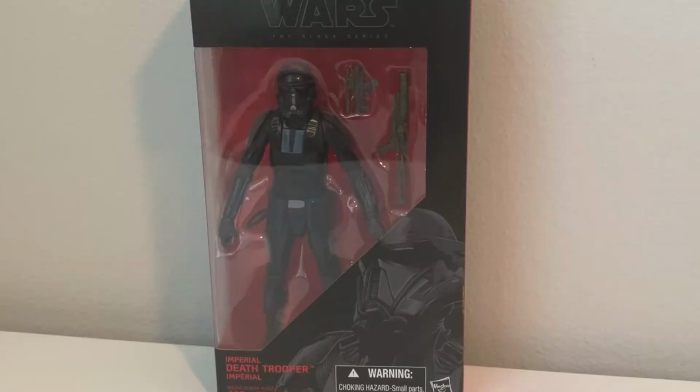Yep. These guys are super scary. They look super tall. They're supposed to be 6'5". 6'5". Wow, they're definitely taller than your height. Average stormtrooper. You are not 6'5". Oh, 6 foot. Above 6 foot, yeah, you know. So these guys are all black. I love the all black aesthetic.